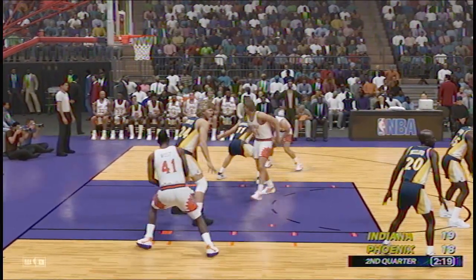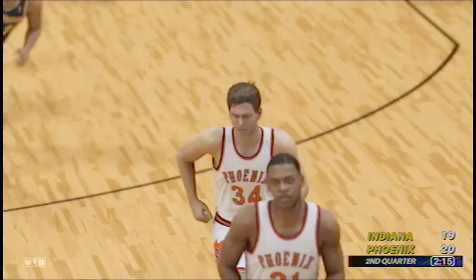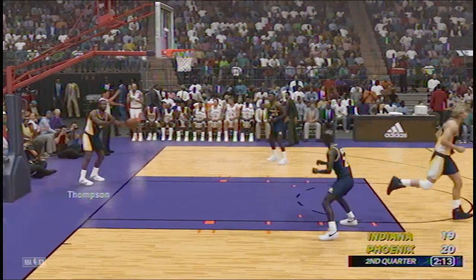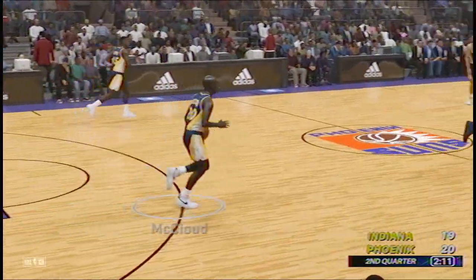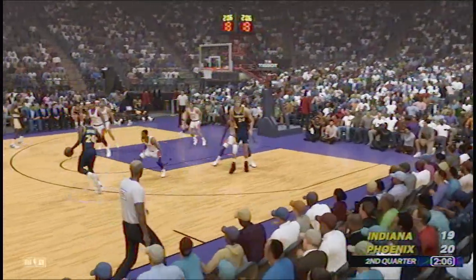Ainge against Shrimp. From 15 feet away, the shot's good from Ainge. Ainge has got the lead up to one now for the Suns. For the Phoenix Suns, they come into this one following a loss to the Trailblazers.